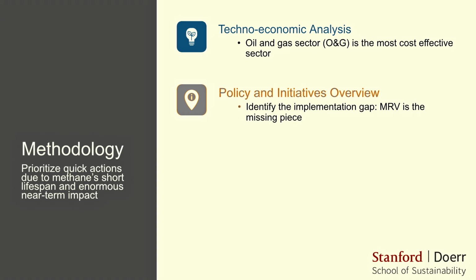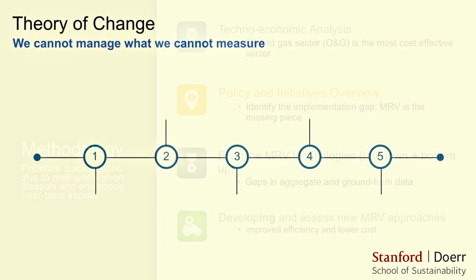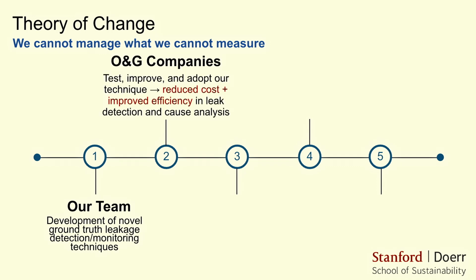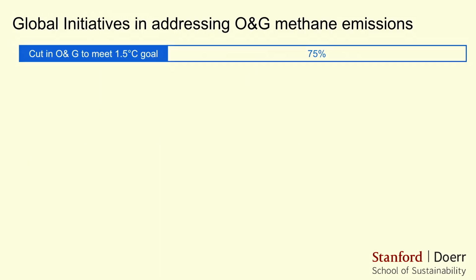And we moved on to conduct a policy and existing technologies overview. And right now we're in the process of developing and assessing a new MRV approach. So we cannot manage what we cannot measure. With our technology, we really hope to engage oil and gas companies to help them reduce the cost and improve efficiency in leakage detection, which would improve the data quality and help to establish a more comprehensive methane inventory. This would eventually help us to enhance the regulatory and voluntary means based on our MRV result, which eventually helps us to realize our climate goal.